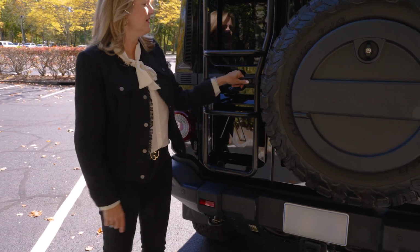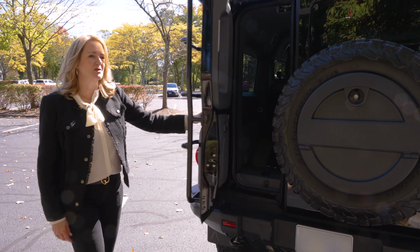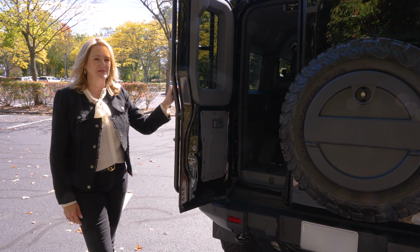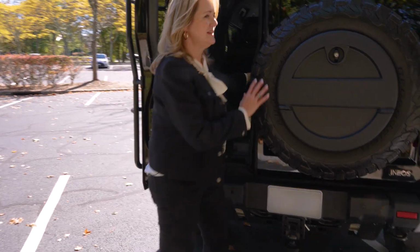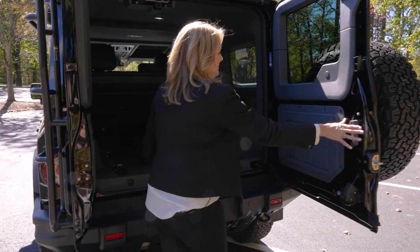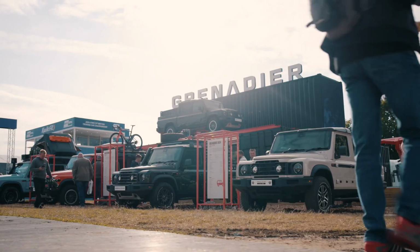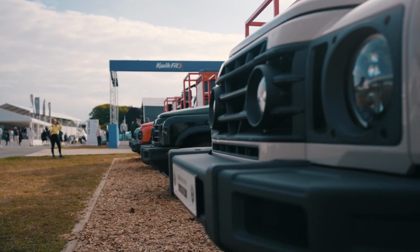So it has this very iconic push button door handle. And the small door opens for easy access to things in the cargo area. But if you need access to the entire cargo area, it's really easy to just pull it open, and it opens nice and wide. The Grenadier is available in 4 different trims for now.